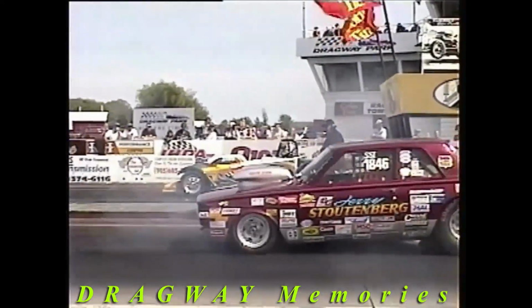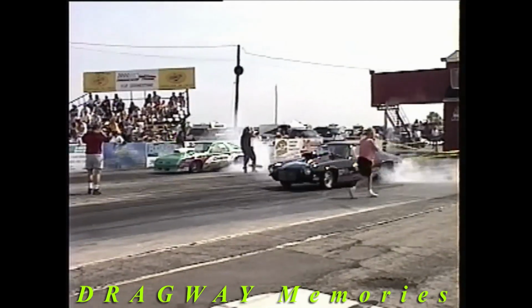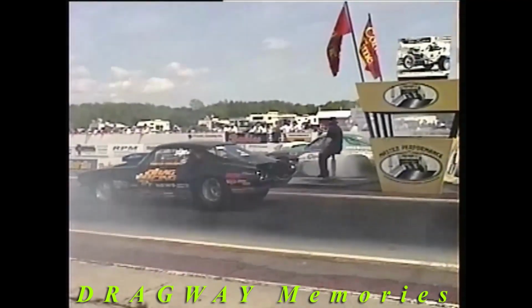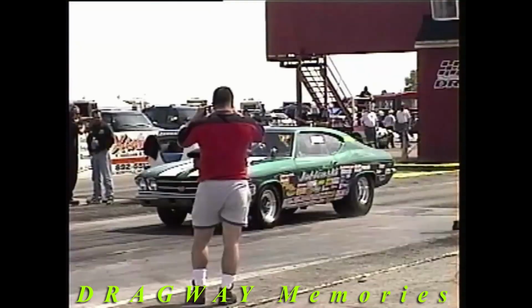1090 action. Jerry Stoutenberg, that family still has that car and they still campaign it today. I saw it at Empire not too long ago. And speaking of Western New Yorkers, there's another couple. Must have come up for some kind of 1090 meet, which I believe was before Ted Barnes. But Ted's on here and he can help us out.